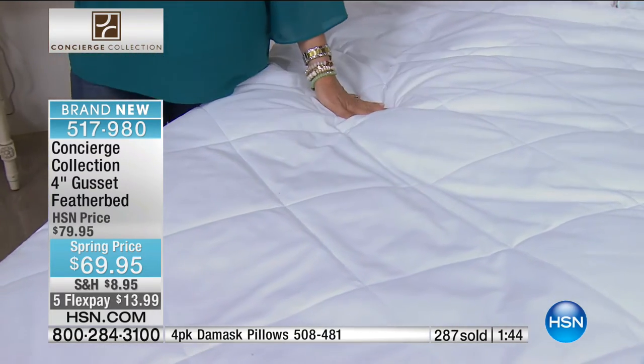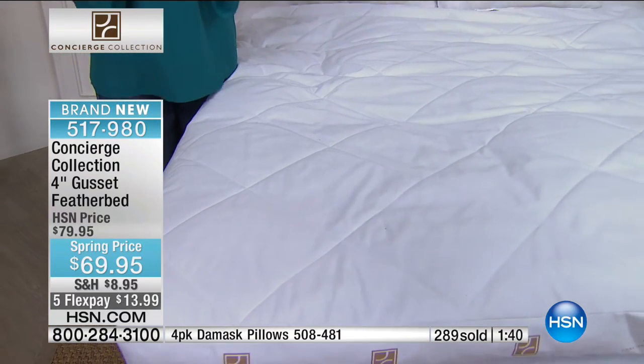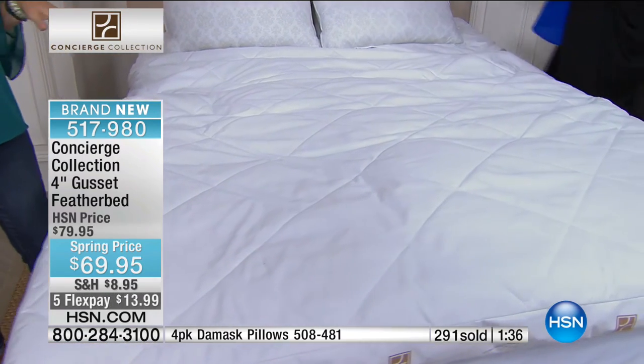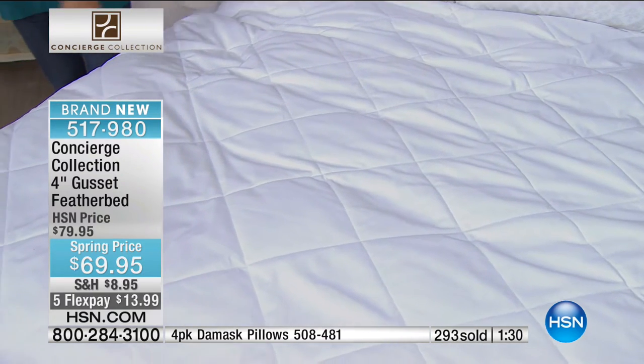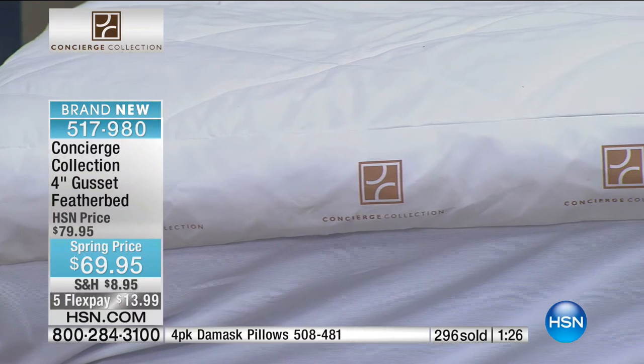Also, I want to mention when you get it home, because it's feather, it's going to be packaged really compressed. So when you get it home, shake it out, lay it on your bed before you put the sheets on, and let it air out for a few hours so that everything can loft and fluff. The other thing to think about is your bed's going to look so much prettier.